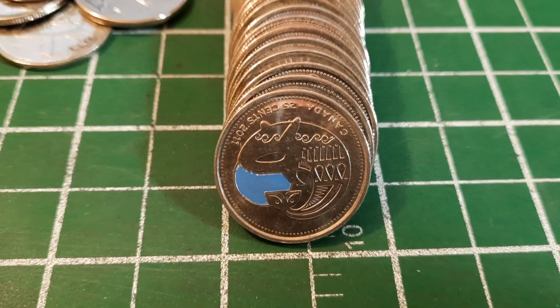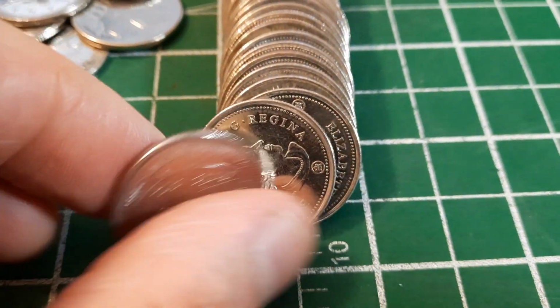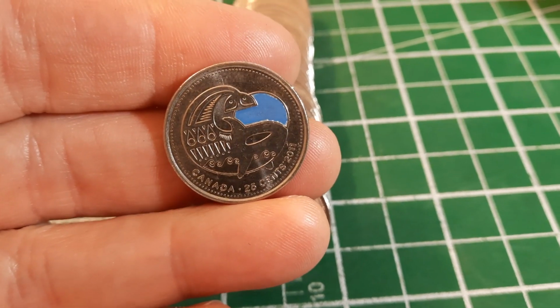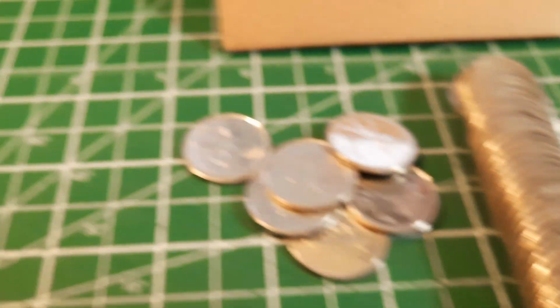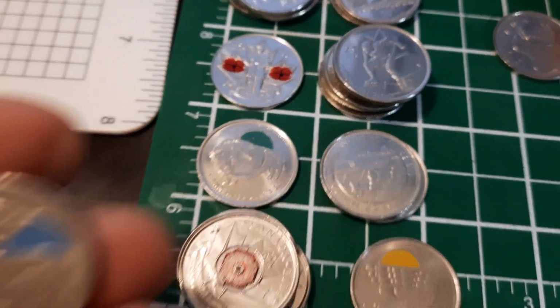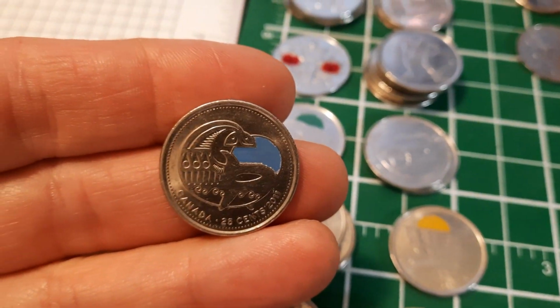Roll 42, and we've accomplished something. We've gotten the Orca from 2011. So we've got all 3 of the colorized quarters from the 2011 Legendary Nature. We got the Peregrine Falcon, and we got the Wood Bison to go along with that. So all 3 in this one box.